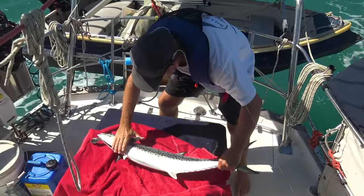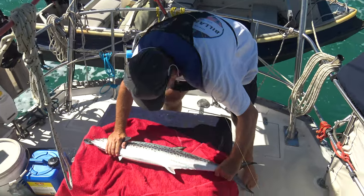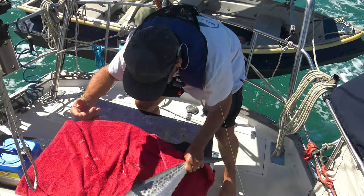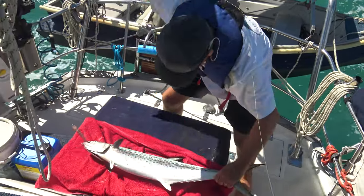Said not real big. It's not real big. I've seen bigger. Get the towel around him because he's trying to spin the lure.